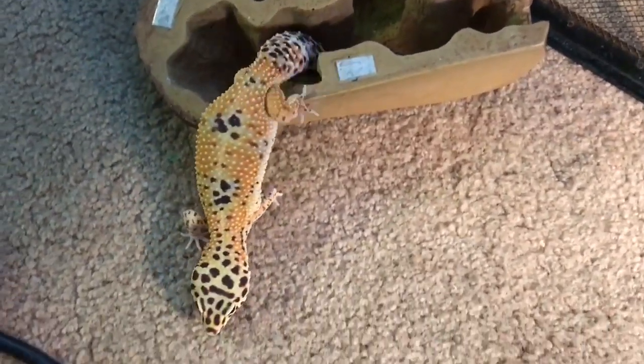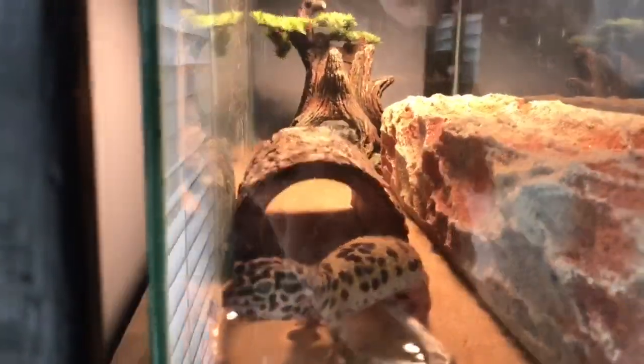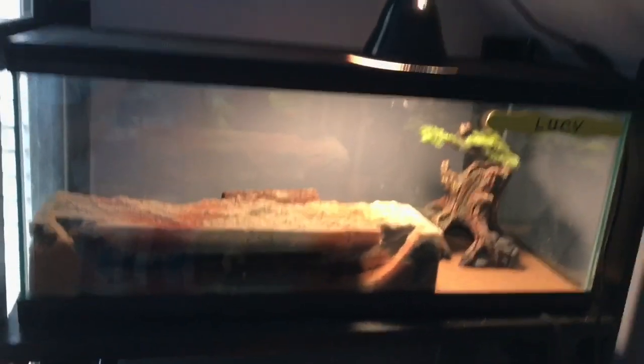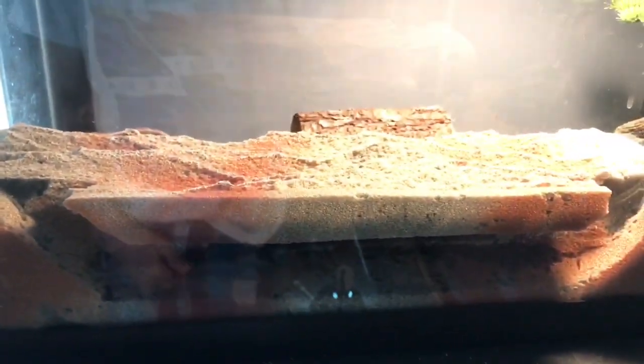Right above Fireball, we have Lucy, the leopard gecko. She is a normal leopard gecko. Right now, she is walking in her water dish. She is living in a 20-gallon aquarium. She has a warm hide with a heat mat. She has a little tunnel thing, which I put moss in to make it her moist hide.